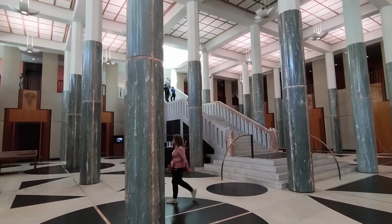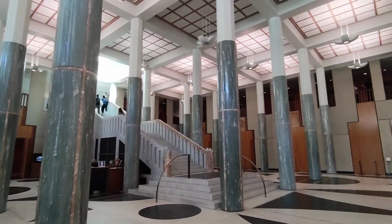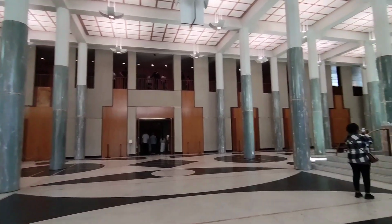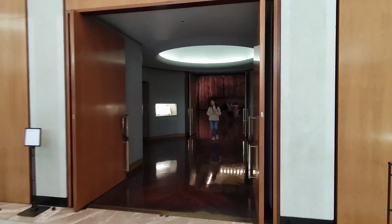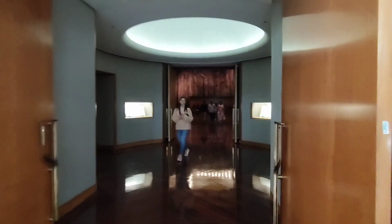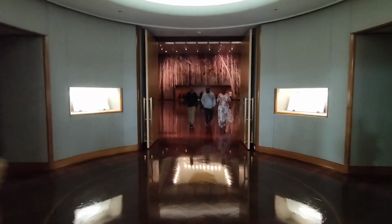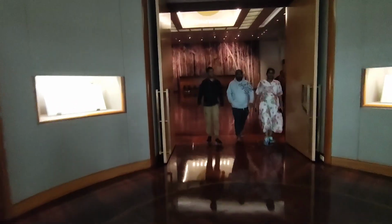I'm not sure what the style is they're going for with these big columns, but you know what? This is going to be a great tour, folks. Alright, let's go into the Great Hall. Now the Great Hall is called that because this is where the ceremonials happen and other official occasions.